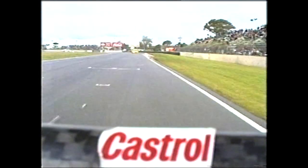Owen Kelly on the comeback trail here, looking for a way past Craig Harris in the Castrol Ford. Looks like he got a great run out of the final turn. As he came across the start-finish line, Kelly should have picked up a spot. Yep, he's done it.